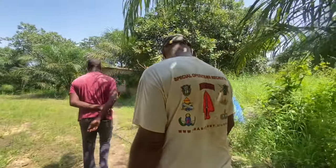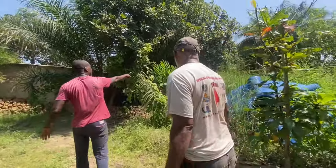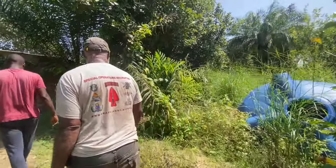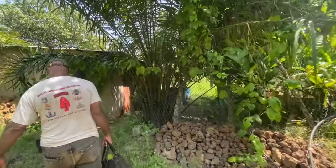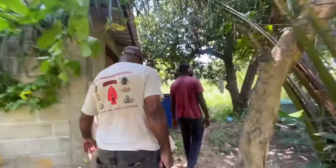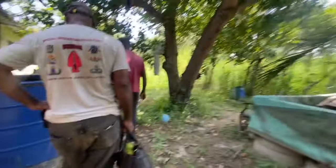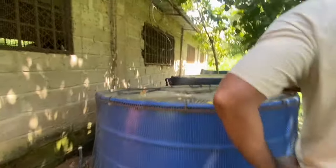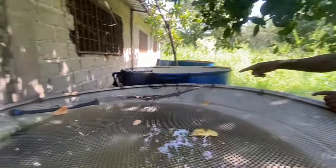Okay, we're going to see the fish. That's the ginger I was telling you. Wow, it's big. The giant ginger. Let's see the giant ginger. Oh, he got fish now. What do you have, catfish or tilapia? Catfish. I have tilapia also. Hi, fishy, big fishy. Where is he? In the bottom. Yeah, I just saw him there.